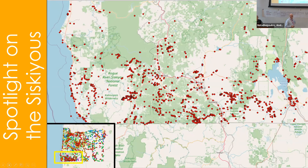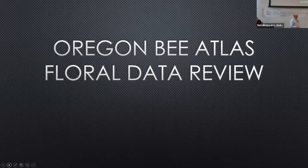So, where's Martin? Martin, I assume that a lot of these coastal samples are yours in Curry County here. And we have so many individuals in Josephine and Jackson doing lots of surveying, finding all sorts of cool stuff. And the Siskiyous themselves, we're finding, have a really novel bee fauna that really matches the flora that they have in the Southwest.